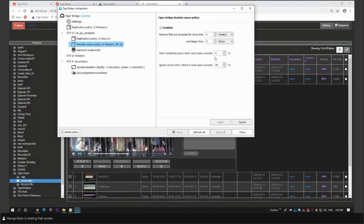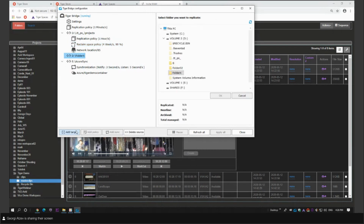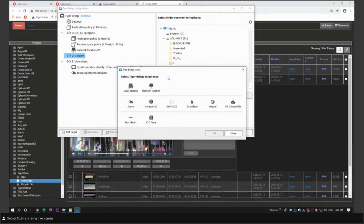And if this stub file is opened, accessed, the data will be retrieved automatically back onto my SAN from the target. There are various targets that you can choose from. So if I click on Add Target, you can see that we have local drive, as mentioned, any NAS, various cloud storages, and we've been partnering for some years now with Spectra BlackPearl, so it's fully supported, and LTO tape device, which would mount your tape devices via LTFS.